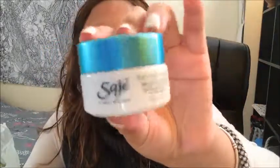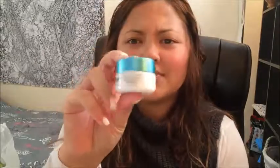Next thing I have here is the Sage Natural Wellness Herbal Balm for the lashes and nail cuticle. I mainly use this for my lashes because I've noticed that sometimes my lashes tend to fall off easily, and I know it's natural, but I find like every day my eyelash would go in my eye, and I don't like that. So this one has really helped in terms of keeping the strength of the hair follicles at the lashes, and I also feel like it does help make my eyelashes grow a little bit longer. So I like that.